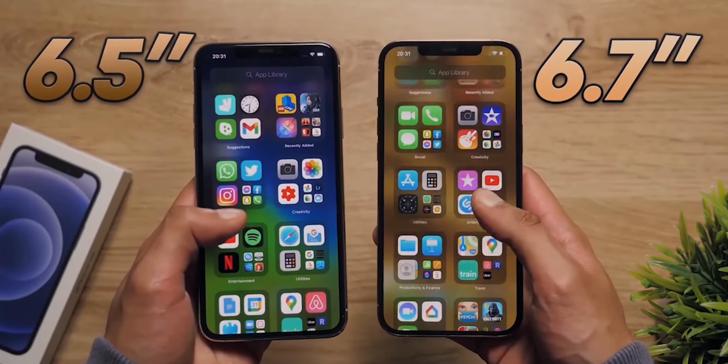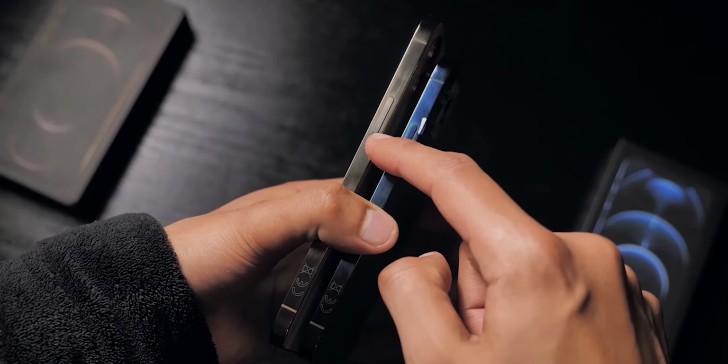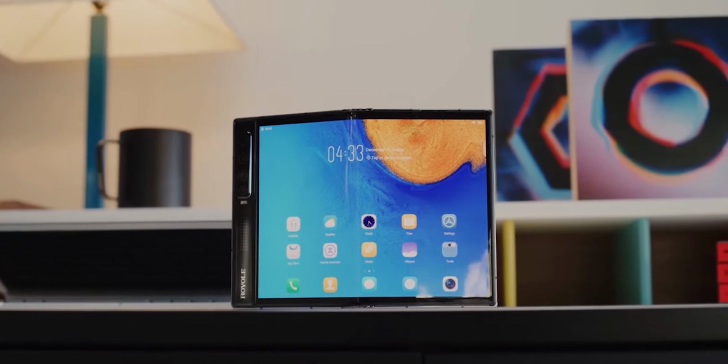There is not much change in the specification of the iPhone 12 Pro Max compared to the iPhone 12 and 12 Pro. The upgrades here are the larger display and a bigger battery. Our next device is really very unknown, and I think this is the biggest smartphone there could be. This one is the Royole Flexpai 2. It actually has an improved hinge than the previous one.